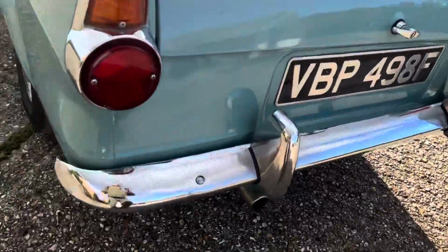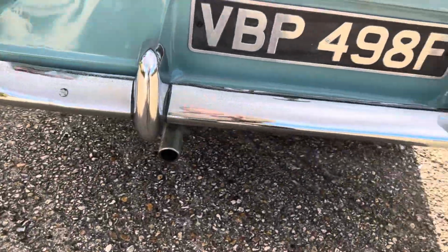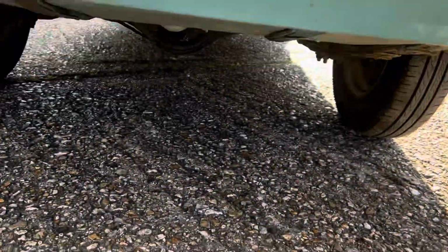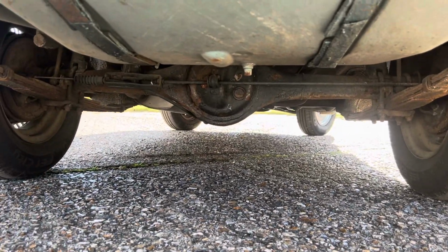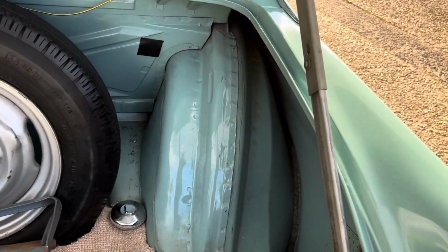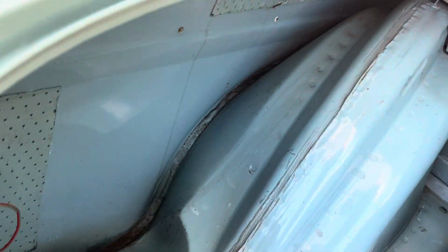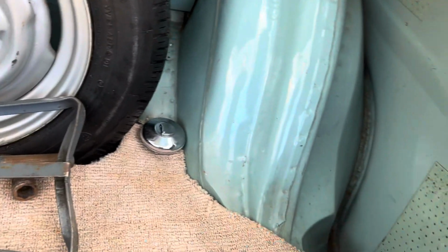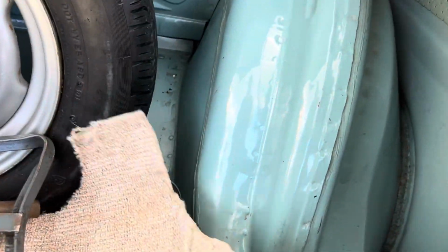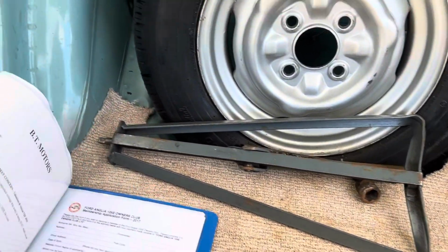Now this rear bumper does show its age a little, with some grazing and pitting, but still in very respectable condition. I don't know how much of this you can see underneath, but I can assure you the undercarriage is in excellent condition too. Now the 105E had a generous sized boot. It's really good. Look how good a condition this is. It's remarkable. Super original all in the back. A spare wheel, and it even has its original brace and a bit of carpet there, and a spare locking fuel cap, and paperwork in the back here.